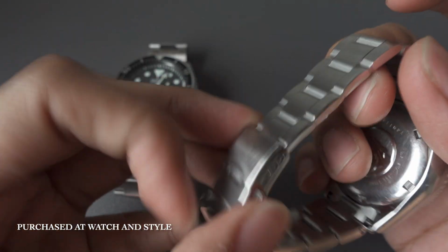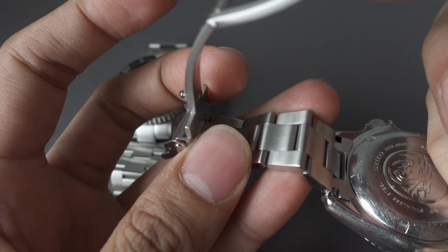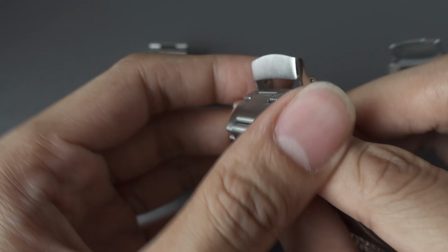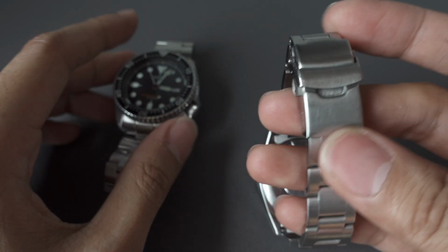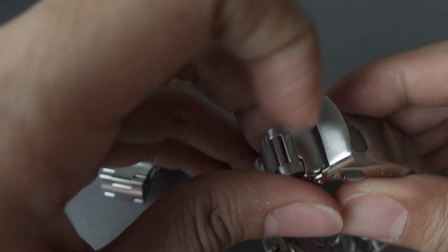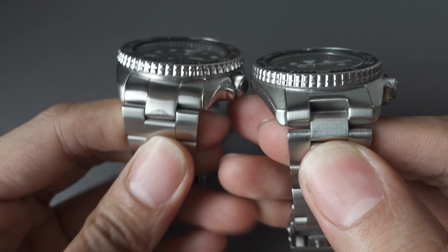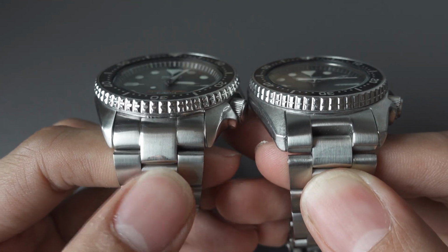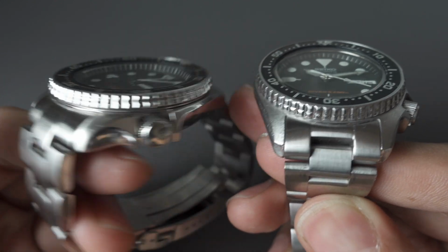This one is not a Strap Code, but it looks quite similar to it, and the quality is also really similar. Easy to adjust the links there. The only difference is that it doesn't have a V clasp and there's no markings inside. As you can see, this has a female end link, and this one, the SKX007, has a male end link, which I actually prefer.